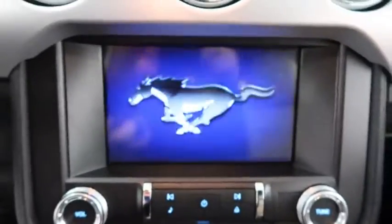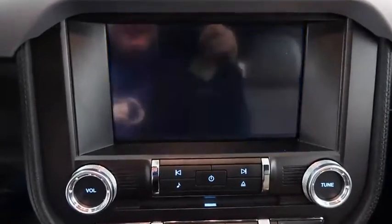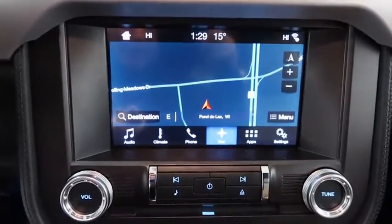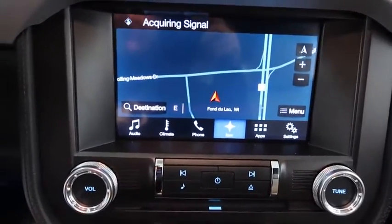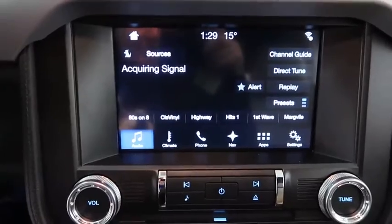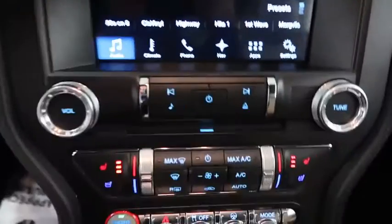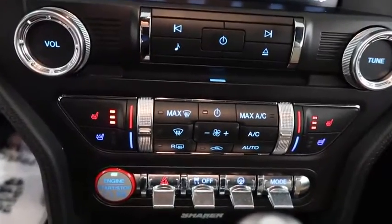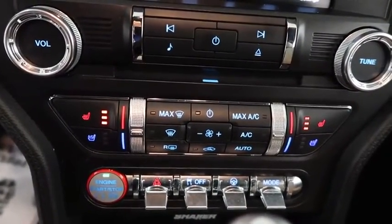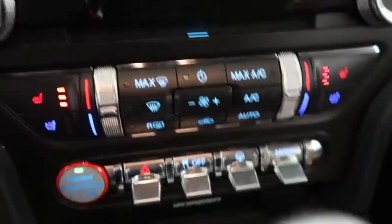There is this great touchscreen display. This is where your backup camera will show. You do have a navigation system here, CD player along with an AM/FM radio, and you can also control your climate. Take a quick look at the audio screen there as well. You do have capabilities for Sirius satellite radio. Underneath of that, there are your climate controls. You have buttons here for heated and cooled front row seating, as well as dual climate controls.